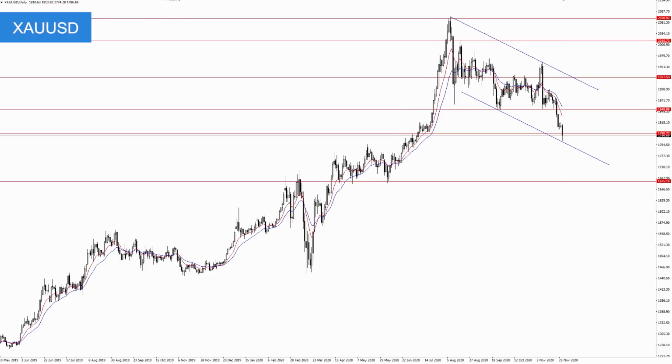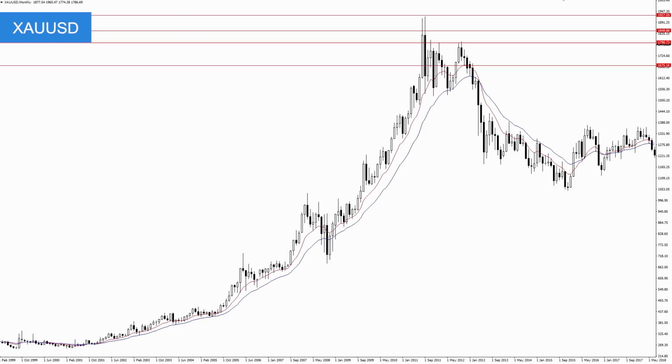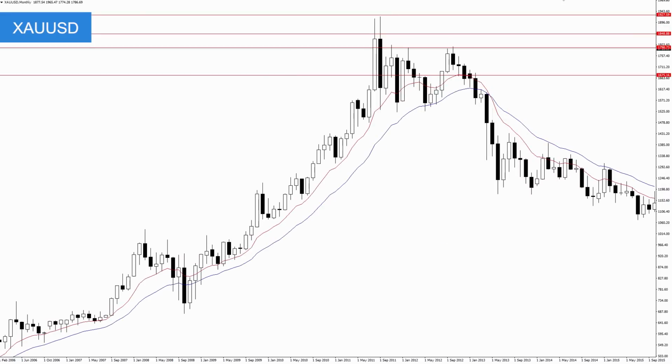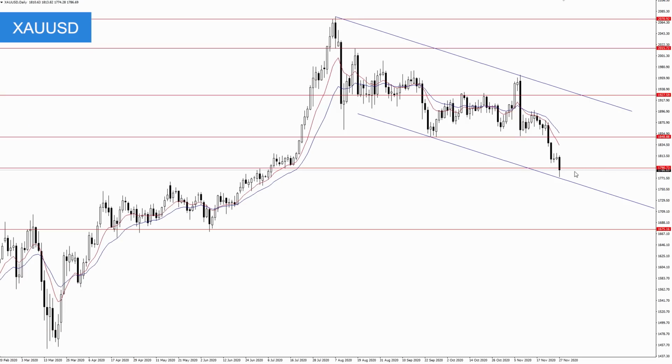This is a level I've been talking about now for some time. If we go back to 2011 and 2012, you can see where this 1790 area served as resistance. So notice how it was resistance through here in 2011 and 2012, which means that this area should serve as key support. Now keep in mind that this is an area, it's not an exact level. So Friday's close, even though it was just below 1790, in my opinion, that does not mean that this level broke as key support. All right, so this area could be as low as 1780 or even 1775.